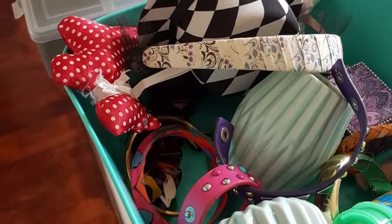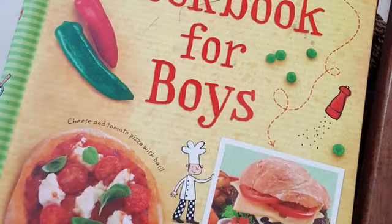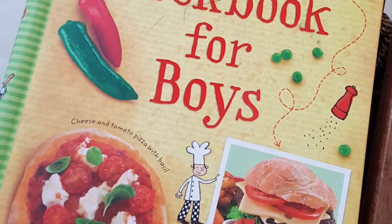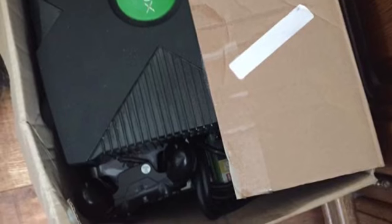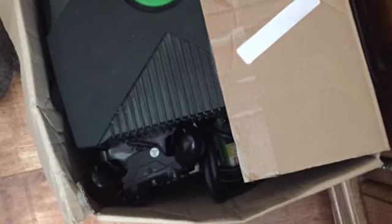Kids' rooms, get the kids helping. Maybe they can let go of some books which are no longer age appropriate for them. Perhaps they have upgraded from one Xbox to another, or Nintendo games. Don't leave them lying around, collecting dust in a box.